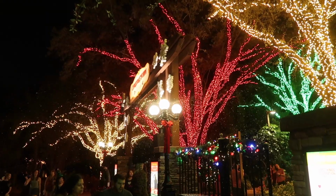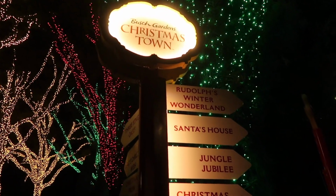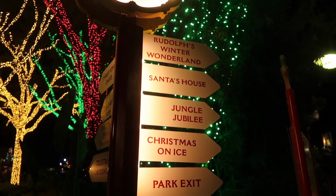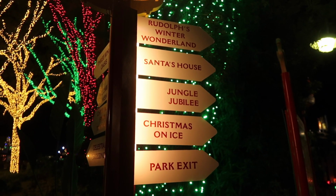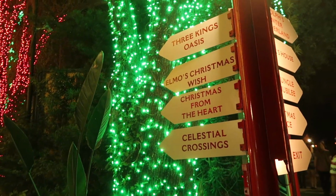It's actually snowing. Awesome. So here's a look at the guide and show you guys what we've done so far. We've been to Santa's house. We haven't really explored Rudolph's Winter Wonderland a whole lot. Jibble, I believe it's pronounced, or Jiblil, I don't know. Haven't really explored that. We did see Christmas on Ice, and then coming around here, it looks like these are the rest of the things that we need to do.